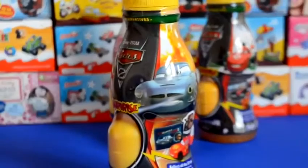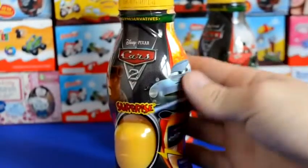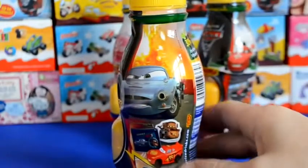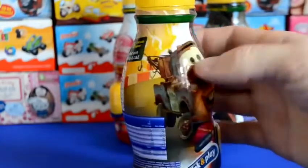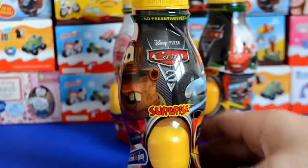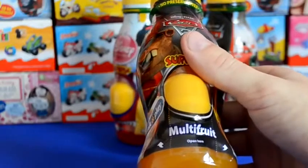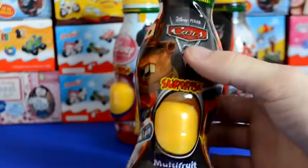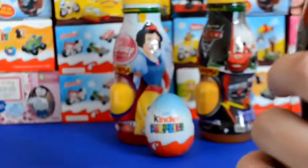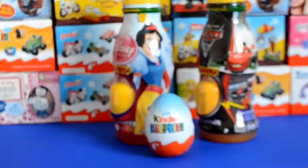As you can see, we have Disney Cars 2. We got some really cool graphics with Lightning McQueen there, and as you can see, this is a drink and play. It says it's got a surprise capsule, and this is a multi-fruit flavor. So first things first, we need to taste them. So let's just take the top off. I'm gonna give it a little taste and see what it's like.